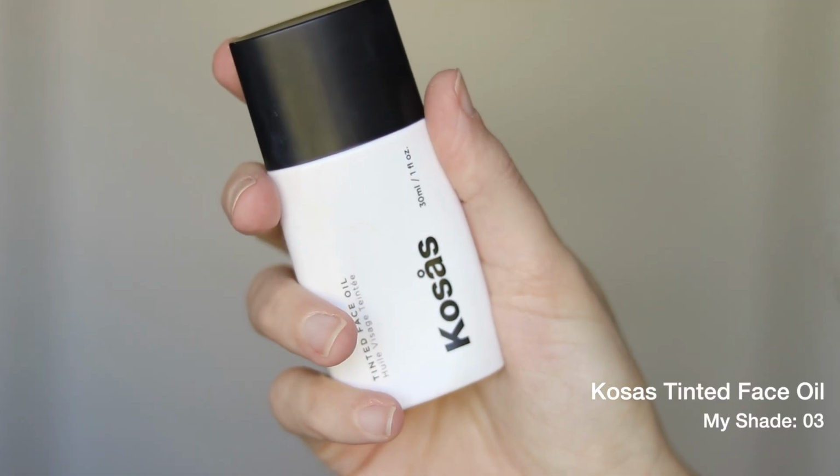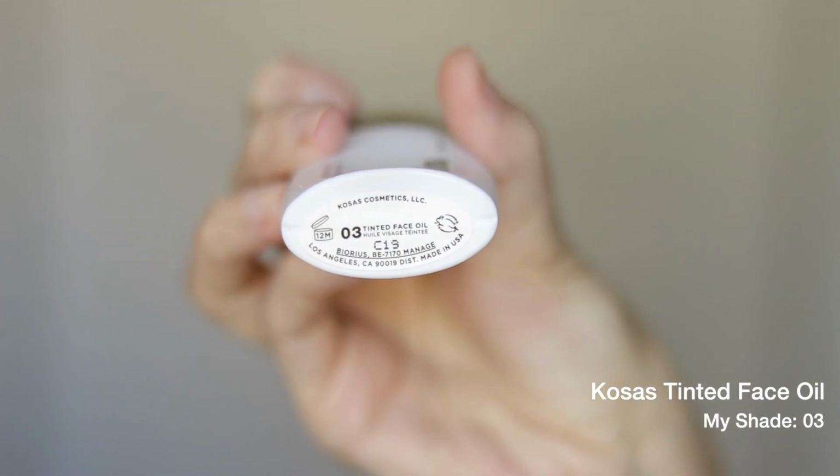I'm actually getting pretty low on it. And my shade is, I'll put all my shades down below because I know I'm going to forget to say occasionally, but my shade is 1 and 2 Ecru. This is what I'm wearing on my skin today. It is the Kosas Tinted Face Oil. So this is what I wore last year when I had perioral dermatitis while I was pregnant. It was just super lightweight and natural, and didn't irritate my skin.